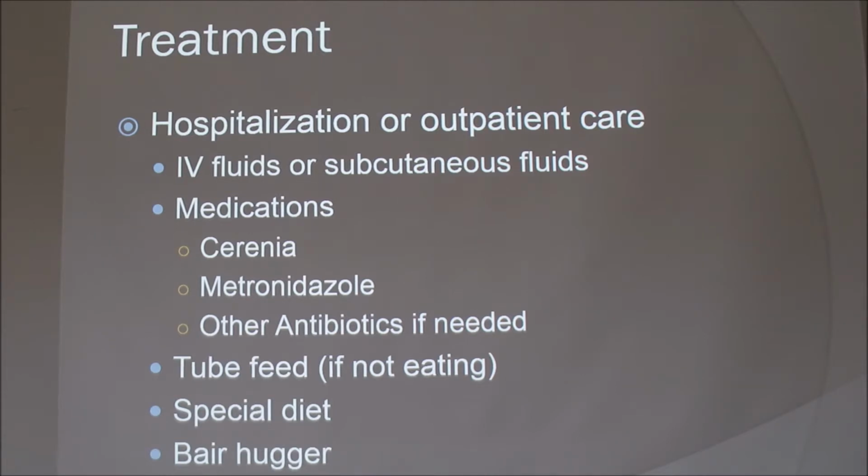They might need other antibiotics for secondary bacterial infections because during this time they're pretty immunocompromised. And depending on cost restraints, it is a very expensive thing to treat, so we might do outpatient care using subcutaneous fluids, and then we give a subcutaneous injection of those. In some cases we've had pretty bad patients come in where they're really sick, so we've had to tube feed. We often put them on special diets like Hill's Prescription Science Diet, which is a pretty bland food, but it is very high in calories and moisture.